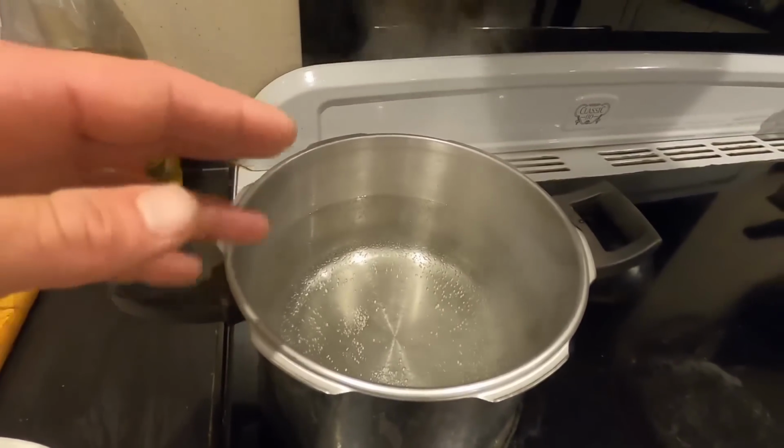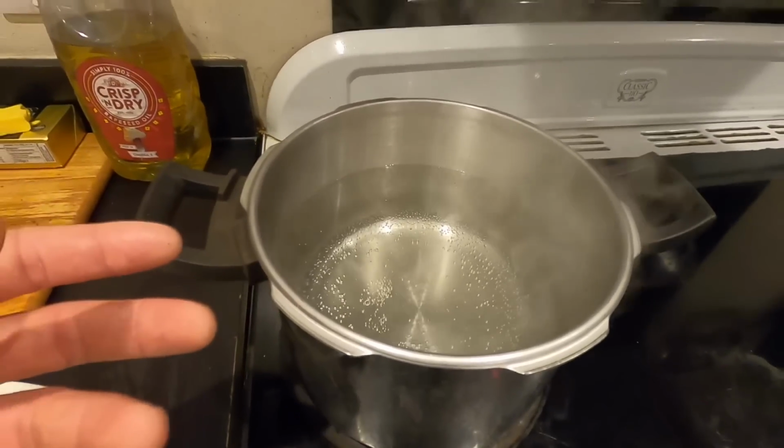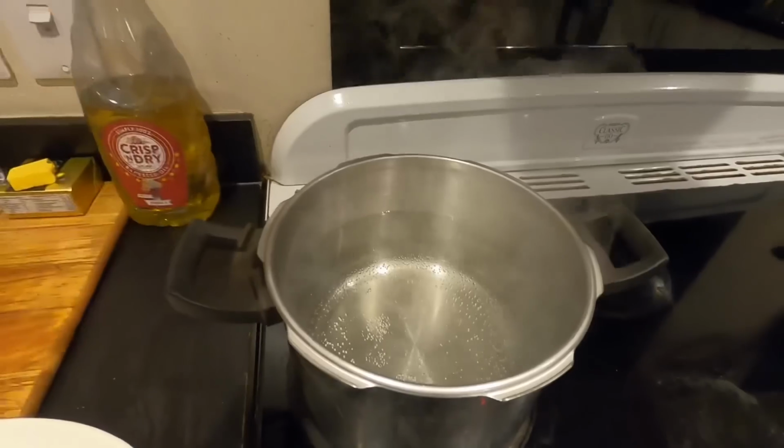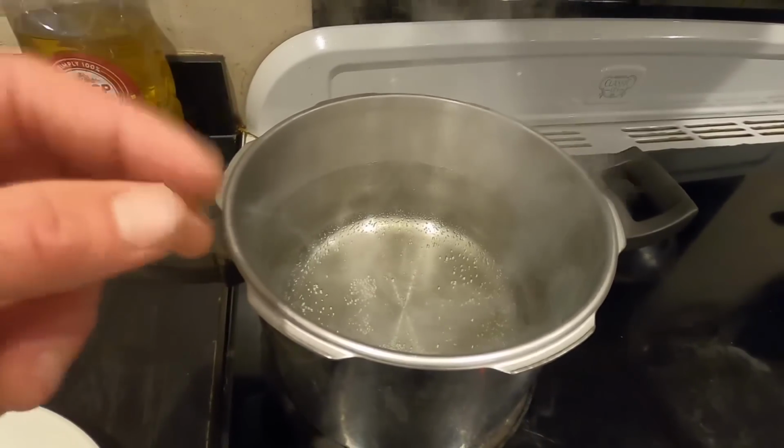Before I cut them open or do any sort of other dishes, I like to boil them first. I don't know why, but I find once you boil them and then butterfly them and put them in the oven, the tail meat tends to be a lot softer.